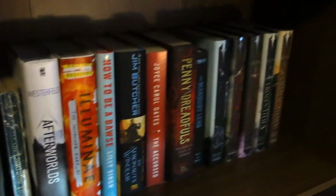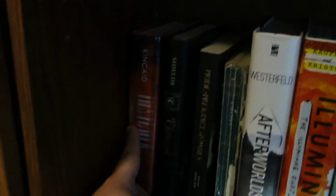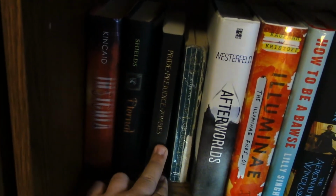my paperback of Divergent, and The Taken by an author whose name I cannot pronounce. But there you go. Then here it's another mixed mash of books. And these two I'm planning on getting rid of because I don't like them at all. Anyways, I have Insignia, Eternal, Pride and Prejudice and Zombies.